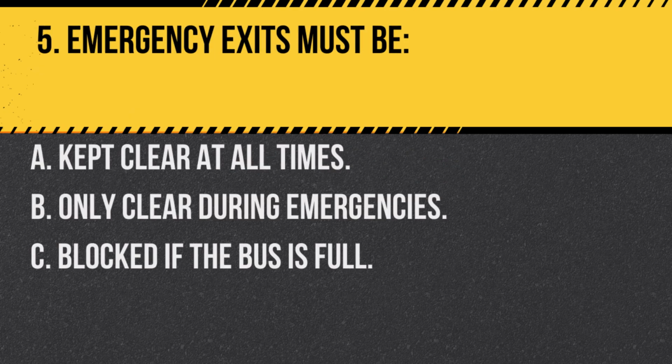Question 5. Emergency exits must be: A. Kept clear at all times. B. Only clear during emergencies. C. Blocked if the bus is full. Answer: A. Kept clear at all times.